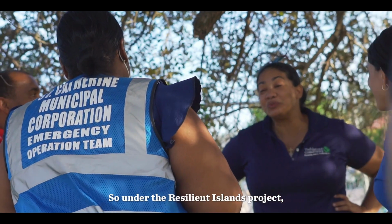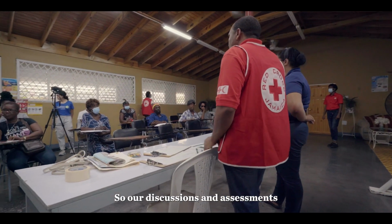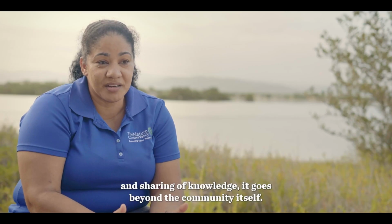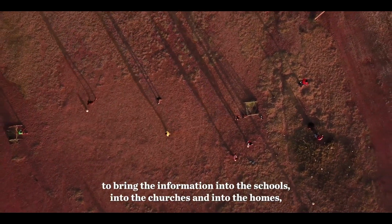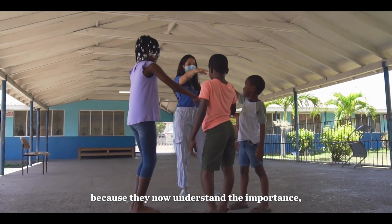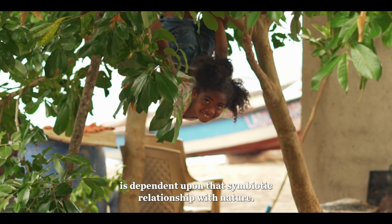So under the Resilient Islands project, a lot of what we do is capacity building, community engagement. So our discussions and assessments and sharing of knowledge, it goes beyond the community itself. It's not just adults, it's youth as well. And it's important for us to bring the information into the schools, into the churches and into the homes because they now understand the importance and that their living and their existence is dependent upon that symbiotic relationship with nature.